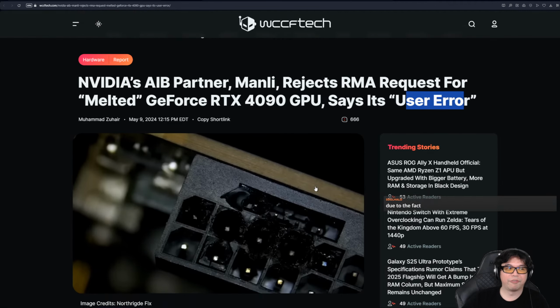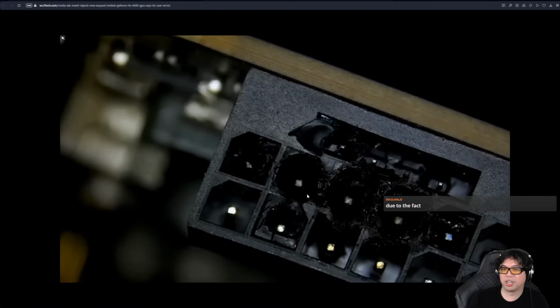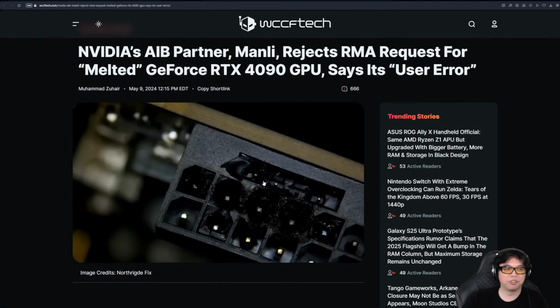Like, the fact that this keeps happening, I would like to think that somebody who spends $2,000 on a graphics card knows how to put together a PC. So I don't think that all these cases are user error. To me, that just seems kind of absurd.